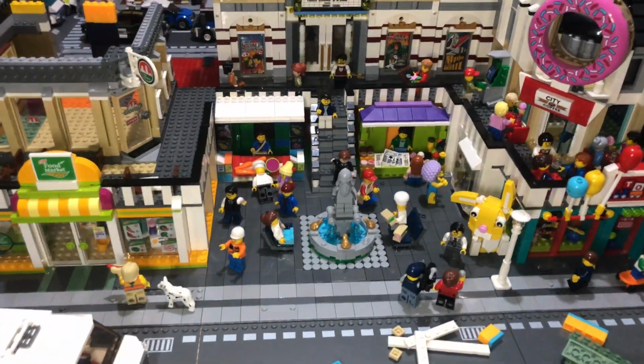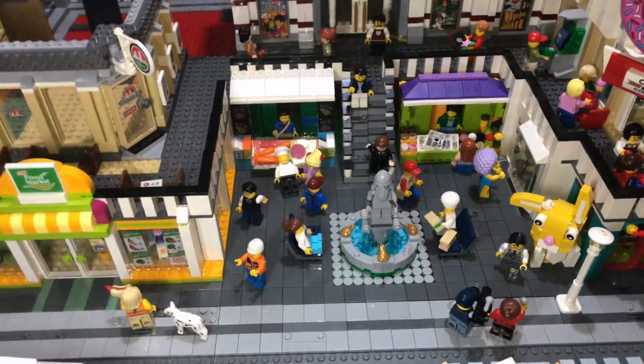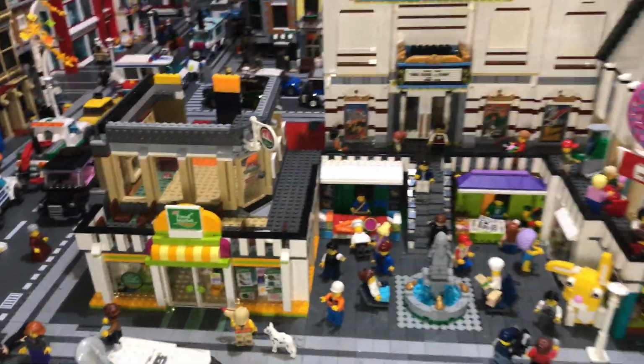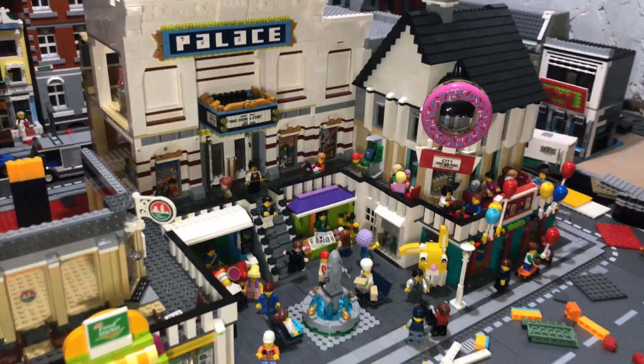Same with the base there, they're actually on two 16 by 16 base plates with a divide right down the middle of the stairs, so I can pick them up and move them as I need to. And that's it. So really pleased with the way it's turning out.